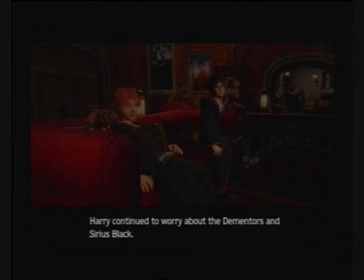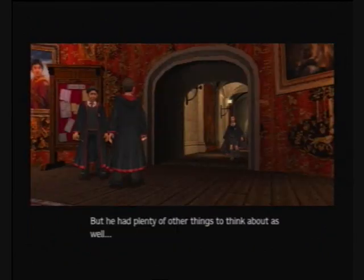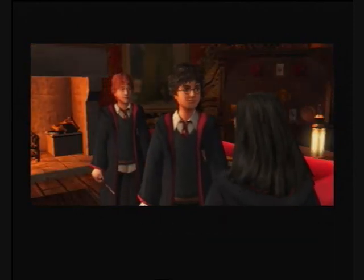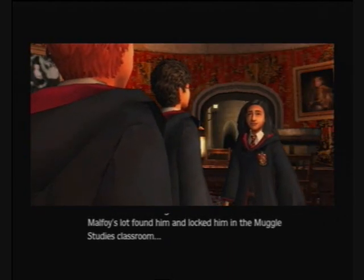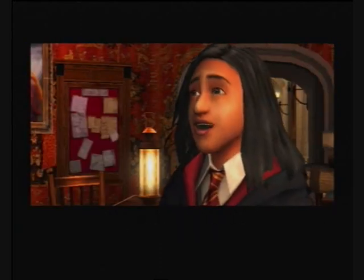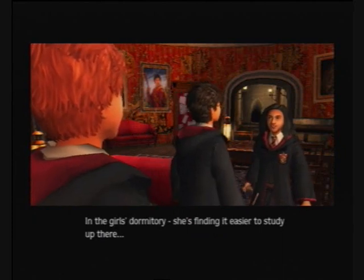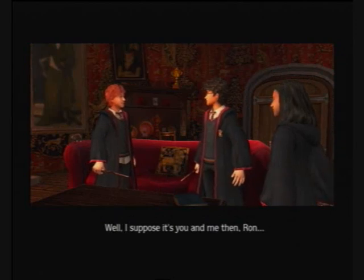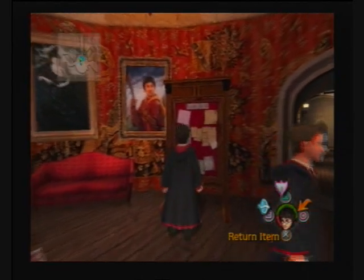Harry continued to worry about the Dementors and Sirius Black, but he had plenty of other things to think about as well. You've got to help Neville. What? Neville was wandering around on the fifth floor, and Malfoy's lot found him and locked him in the Muggle Studies classroom. And they've released a ghoul. Where's Hermione? In the girls' dormitory. She's finding it easy to study up there. Well, I suppose it's you and me then, Ron. Oh yeah. It's the lads' turn to be the heroes. Cause Hermione's too lazy. Right.